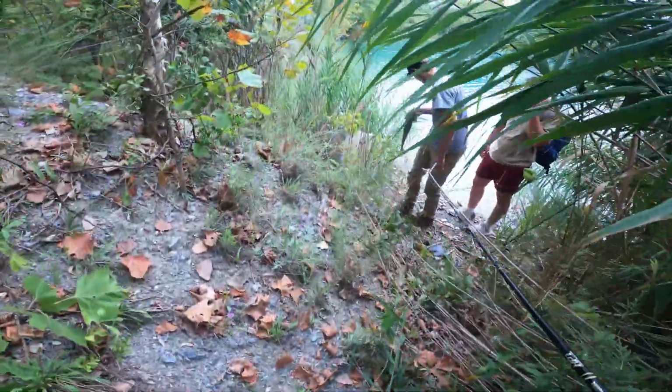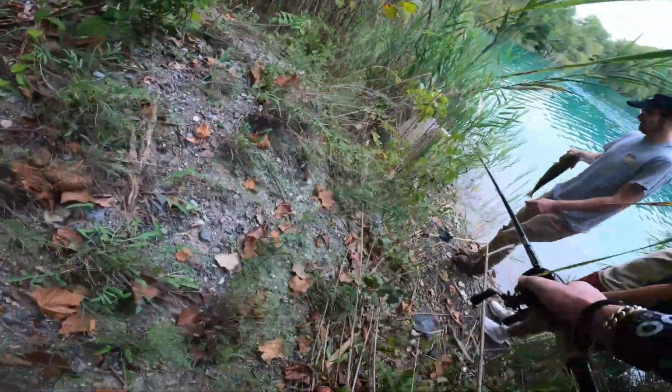Walking through the jungle. Hey, wait. Ow! I poked myself in the eye with that branch.